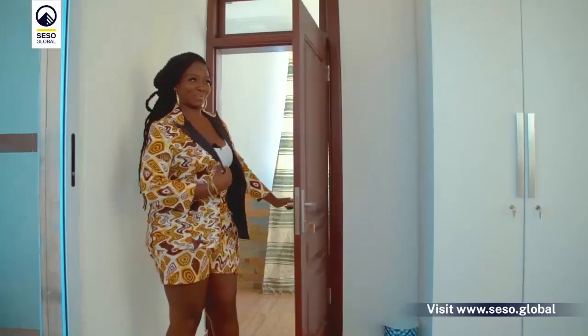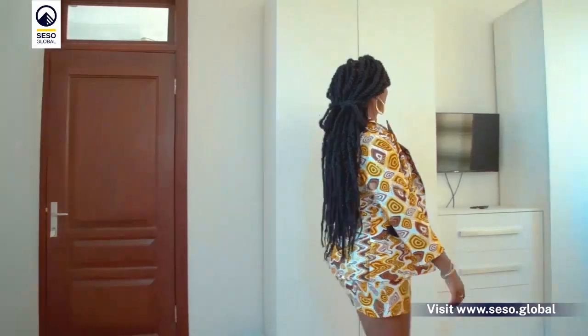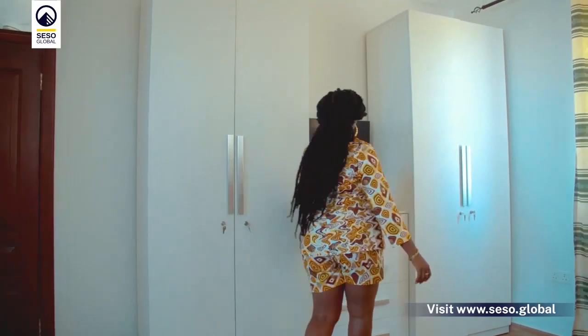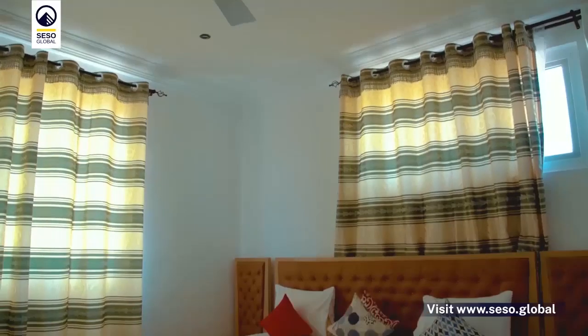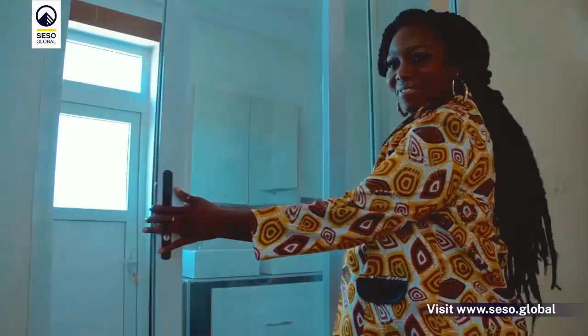Oh, okay. This is nice. So, I'm loving that we've got these lovely big wardrobes. Again, I'm so big on storage. You can have your TV over here. Double bed, this is more than a double bed. This is like a queen, king size. But look at this. Oh, fancy.